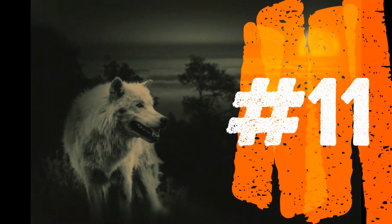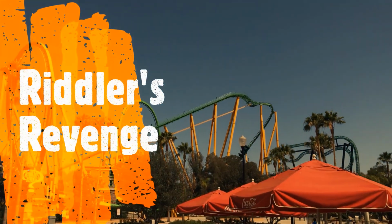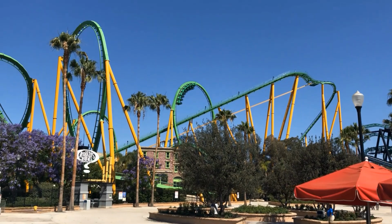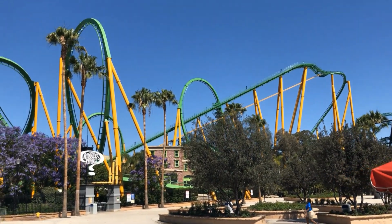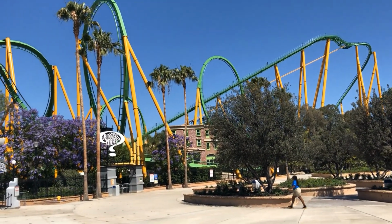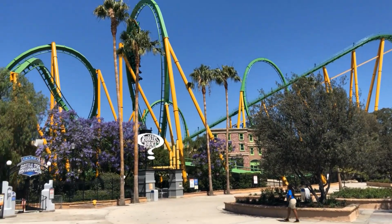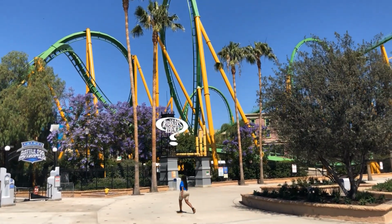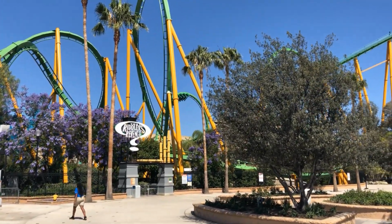Coming in at number 11, it's the one, the only Riddler's Revenge, a B&M stand-up coaster opened in 1998. It's 156 feet tall, and it goes 165 miles per hour. Ooh. It's also got a great duration. It actually goes 3 minutes.